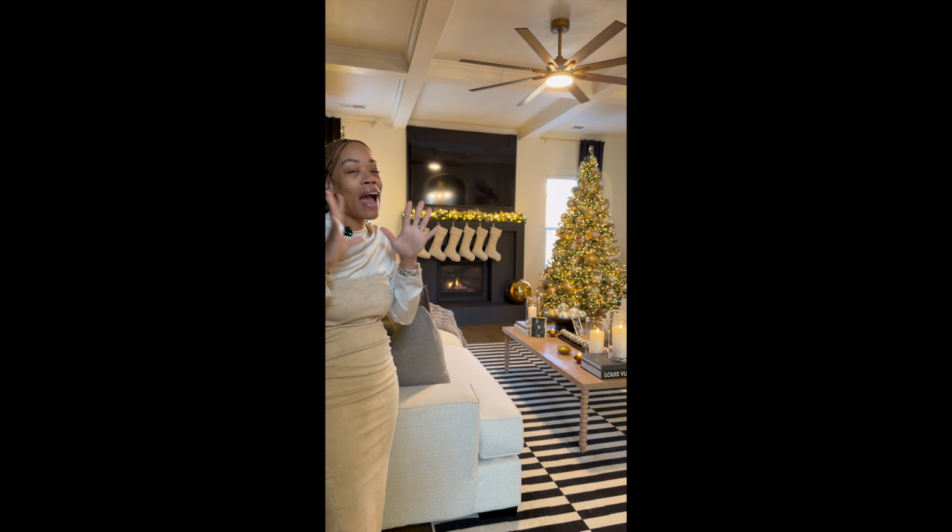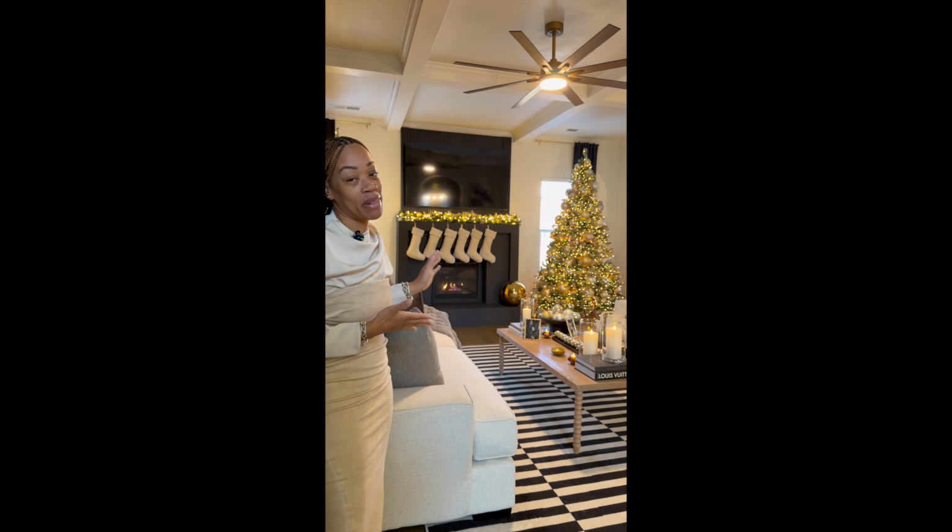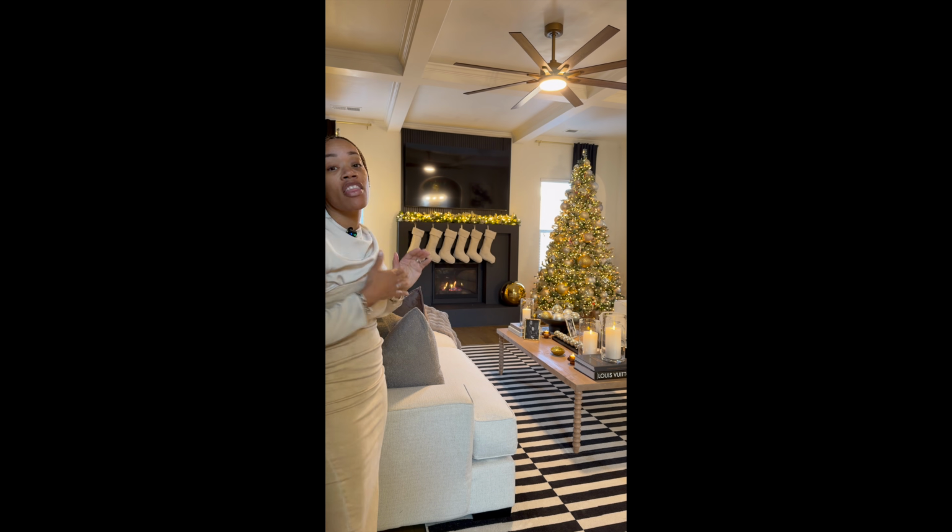I was just so excited. I needed to have all my trees in front of my fireplace. And I just love the way it came out. It just gives me so much energy and so much joy.